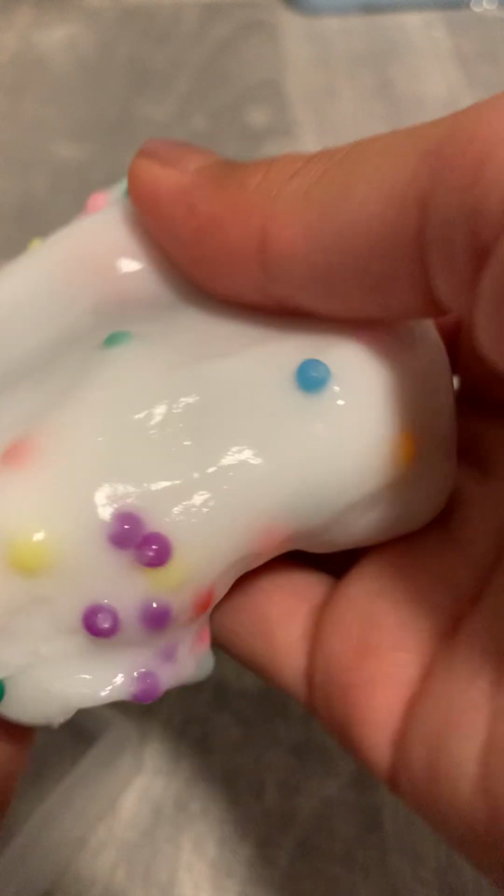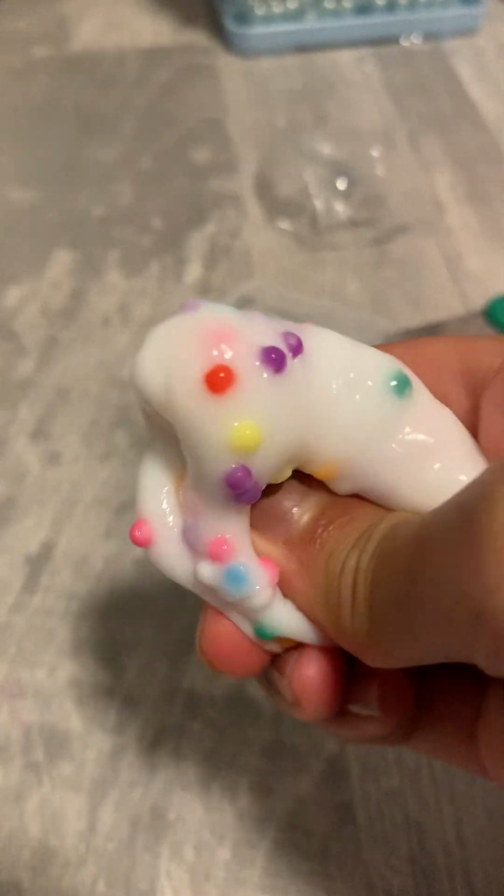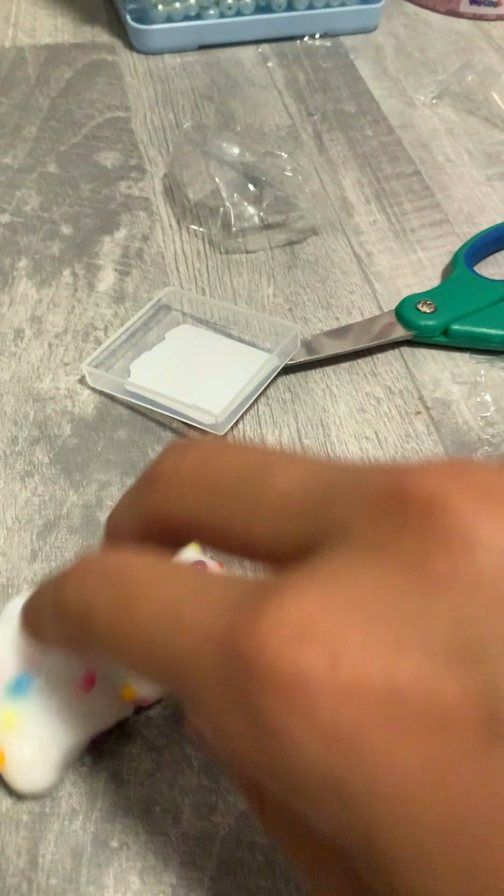Oh my gosh. Okay, wait. This is kind of rippy. It's actually good for pokes. I bet they're all gonna be rippy. But this one is the most stretchy one. The beads are like flying. I'm gonna smell it. Mmm, this one smells like a type of cereal. I forgot what it's called.